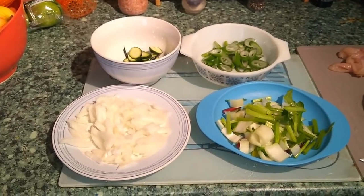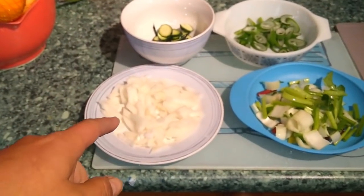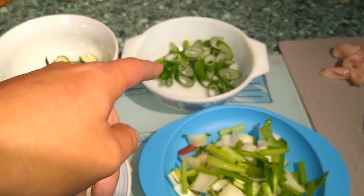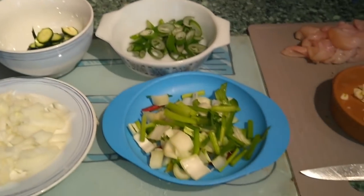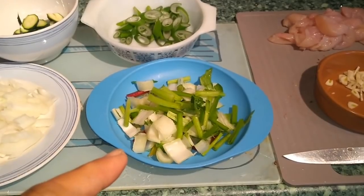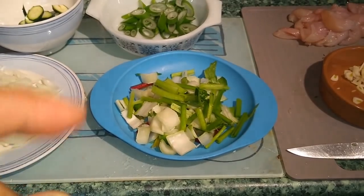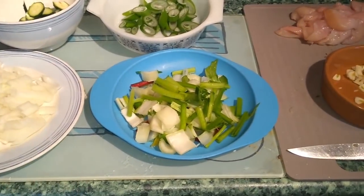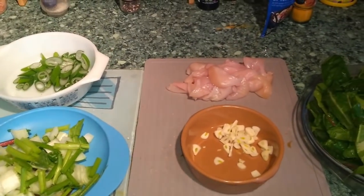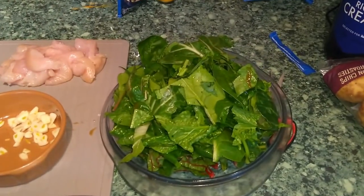Okay, so this is the order in which the ingredients will be going in. So the half white onion first with the courgettes. That goes in second, probably about 30 seconds afterwards. Those are the stems from all of the leafy greens that we've got, sort of tender leafy greens. I put the stems in a little bit earlier than the leaves because they're a little bit stringier and tougher. So it gives them time to soften. Then in goes the chicken with the garlic, and then the leafy greens last.